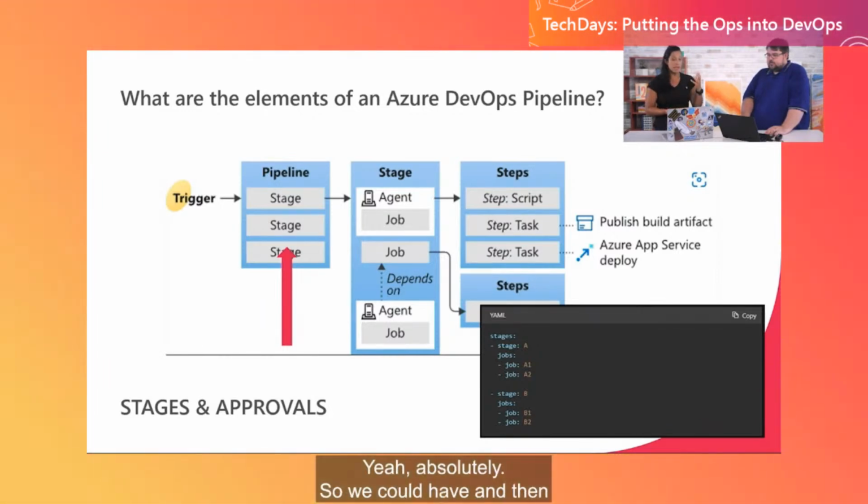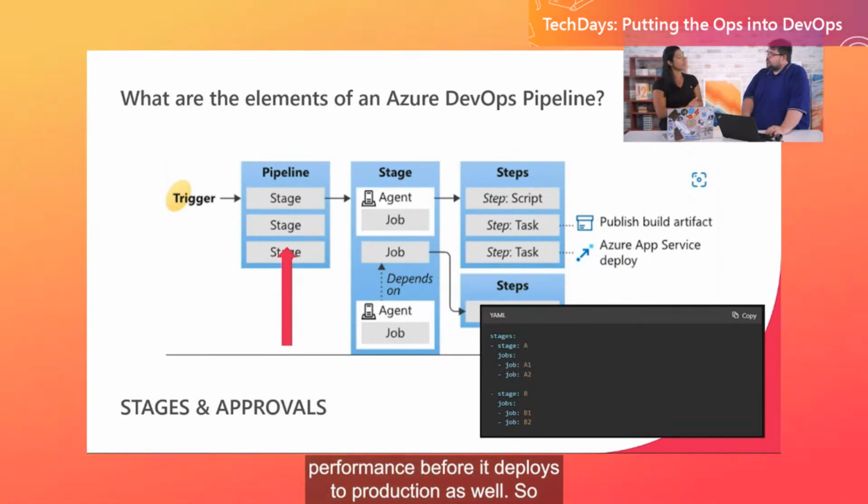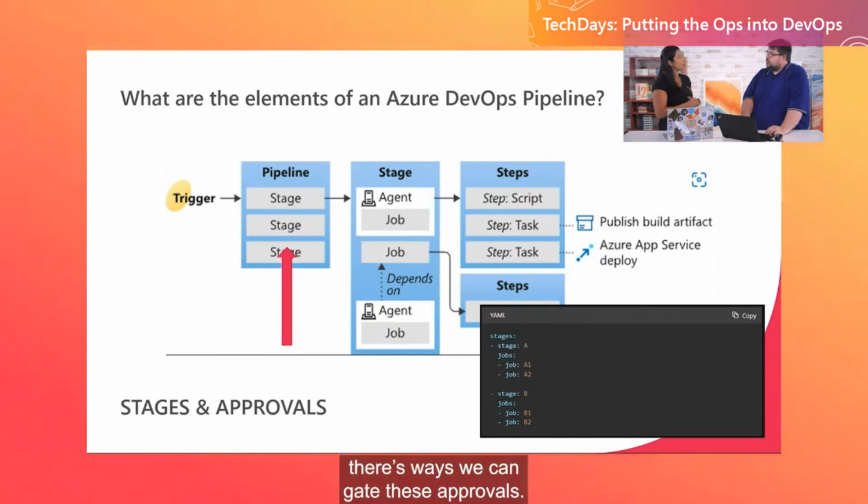Yeah, absolutely. Some of our approvals can also have things against Azure Monitor or Splunk monitoring to get that tick box that we've hit all the things we need to hit in terms of performance before it deploys to production as well. So there's ways we can gate these approvals. Yeah, back to the point, what is it that we're trying to achieve?